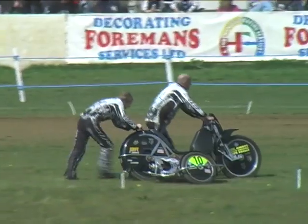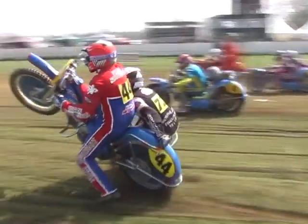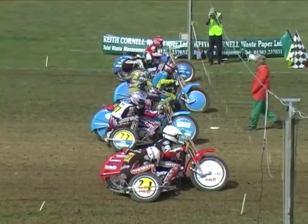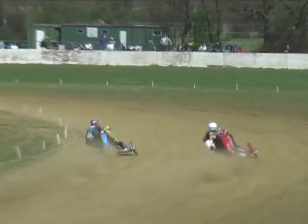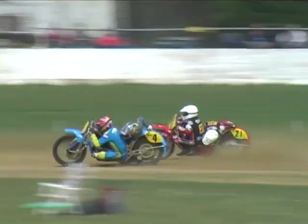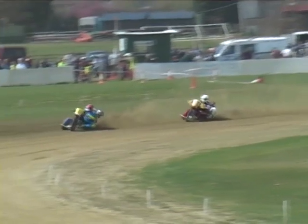So race 18 then, the 500 sidecars, and maximum 10 points to outfit number 4, Simon Baird and Mark Cairns. Number 10, Tony Cook and Emily Coghlan, unfortunately no score. Number 21, Nick Radley and Abby Radley, 8 points. 44, Gary Southgate and Laura Kerrison, 6 points. 77, Ron Stewart and Darren Sargent, 5 points. 156, Alan Morgan and Martin Boyd, no score.